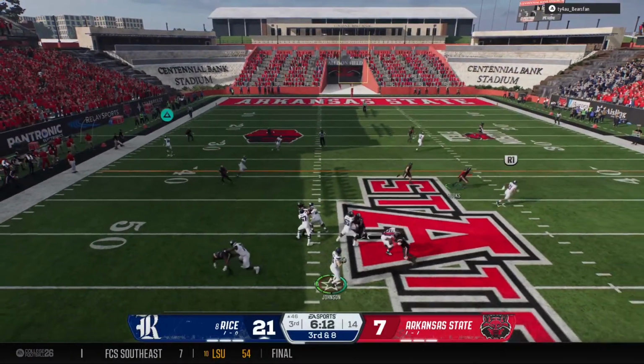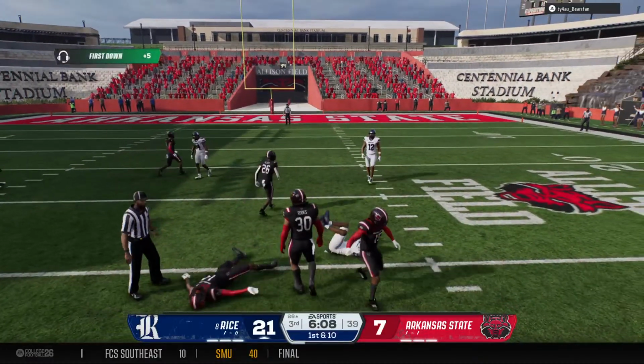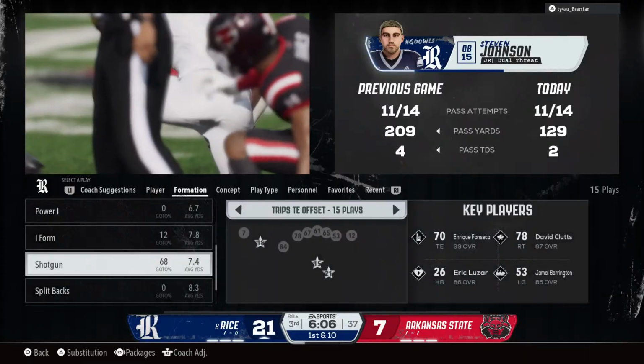Johnson looking to throw. Got it in the middle. It's Hendricks. They've got it inside the 30. They'll mark it at the 28.